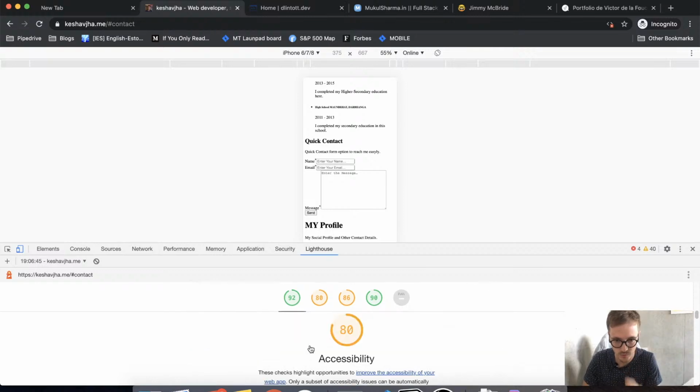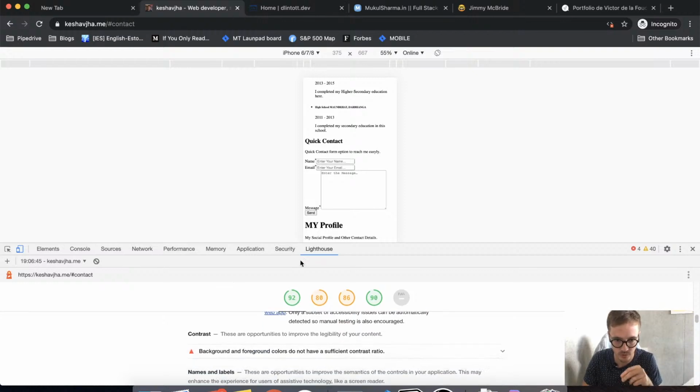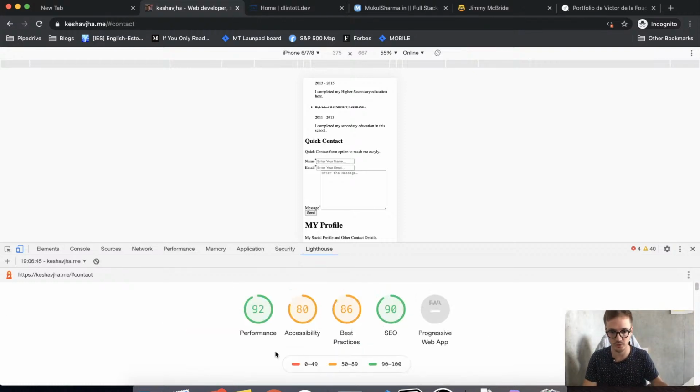Okay, so small things. I recommend you run the Google Lighthouse Report and see what you can improve. But the SEO score is great, performance is great. So that's what I'm going to say about this portfolio. Great job.